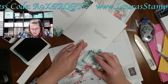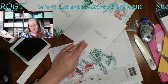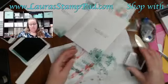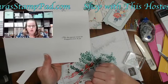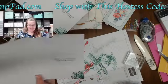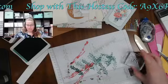And I'm just kind of stamping a few extra times to get that variation in color. I feel like I need one more dark one in the center. And it just sort of gives that full, branchy, bushy, grassy look. I love it. It's so cute. Okay. Oh, geez, it's already 1 o'clock.